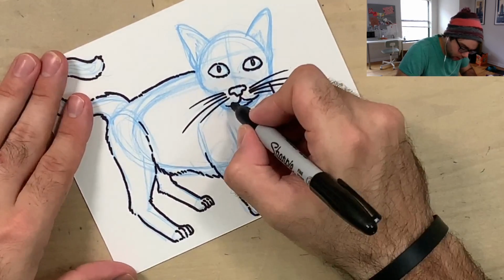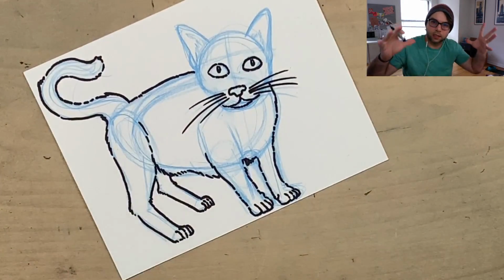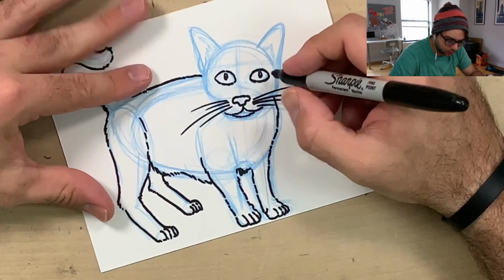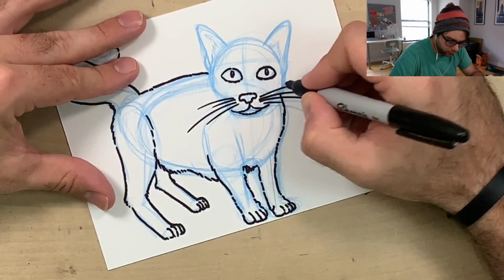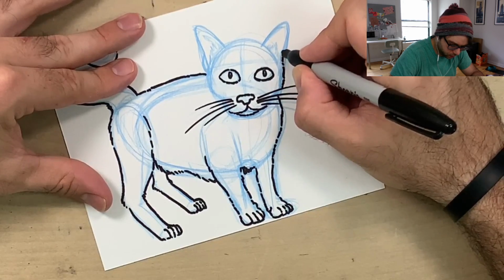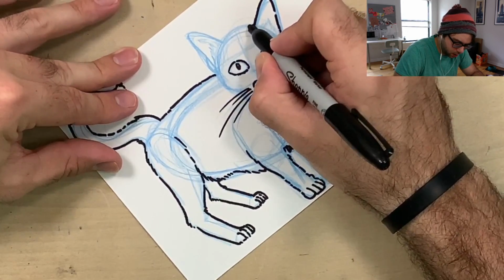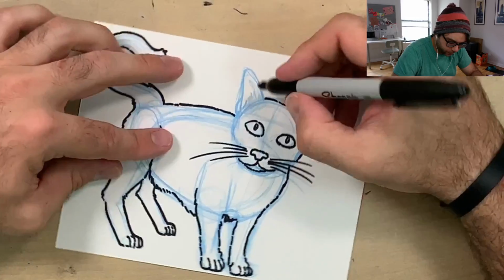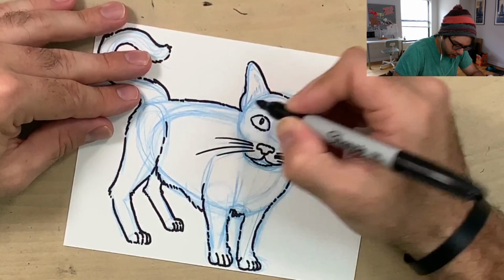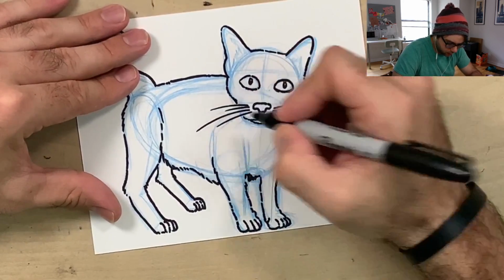Here's our cheekies coming up, and I'm not going to draw through my whiskers. I want to give them that chance to be big, and I'm afraid if I put a line through them, it's going to make it look messy. So I'm going to hop over and just draw the edge of the head here, all the way up to the ear. And then across the forehead. And then let's do our other ear. And down. And then now we're going to do that little bit of head down to where the cat cheek is.